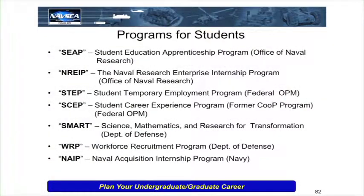There's a workforce recruitment program for people that have disabilities.